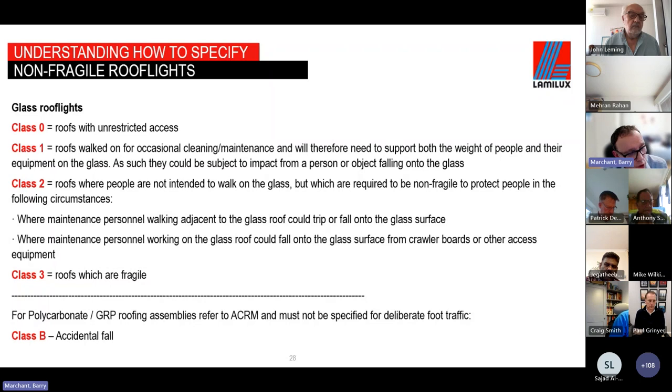I know a lot about this sort of stuff. You're always welcome to reach out and talk to me. Lamilux don't do walk-on glass.